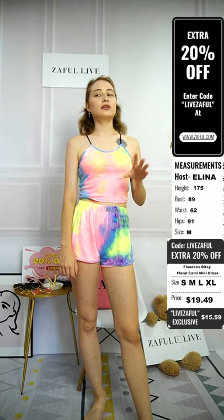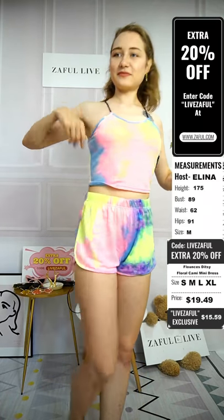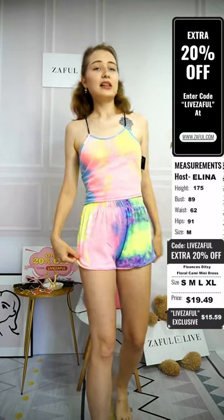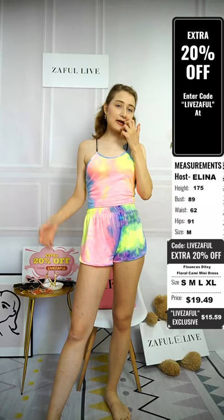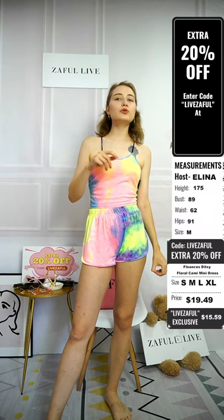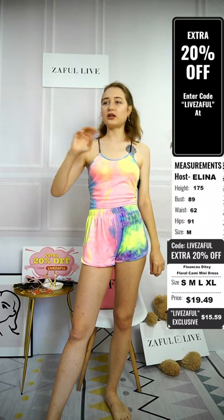I'm wearing medium, and we also have small, large and extra large. What else can I say about this set? I can separate it, it's just up to you, but I really like the full set. We have different colors: blue, green, light pink and orange, four colors.